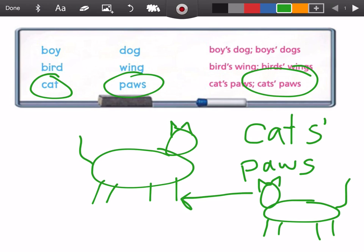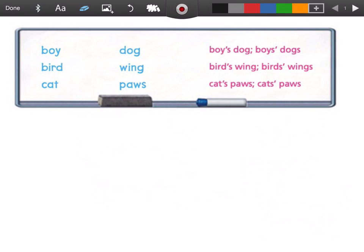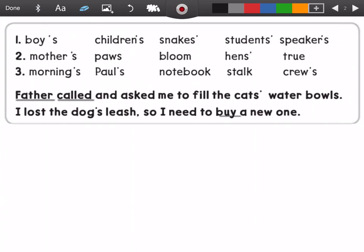All right, let's go ahead and blend some words with apostrophes to show possession, things owning other things. Here we go. Line one, first word, boy, boys. That is the boy's toy. Children's. That is the children's toy.